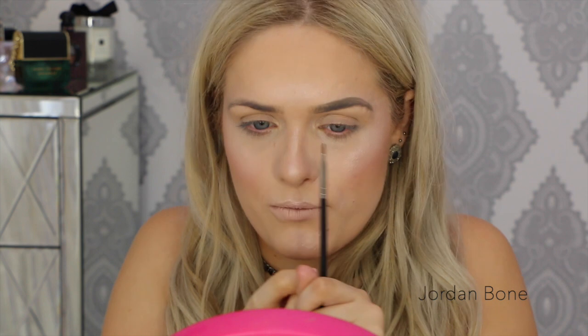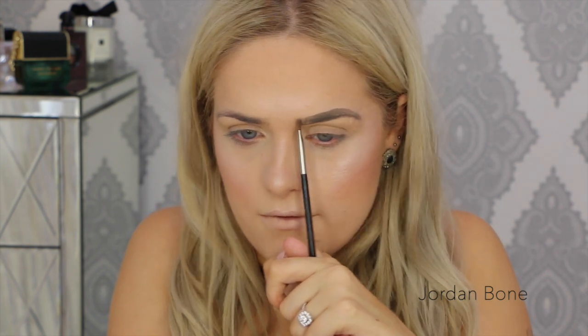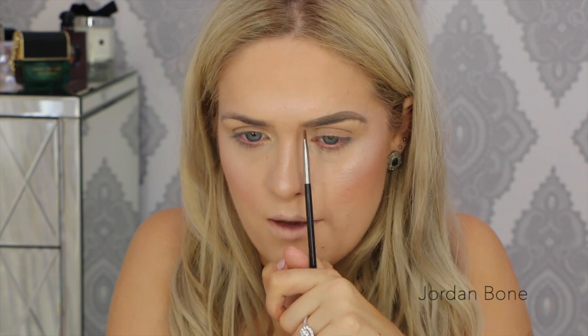And then for the front part of the brow, I don't put any more product on the brush. I turn the brush sideways and then go like that, wiggle, and then push it up.